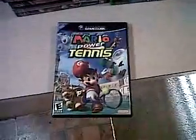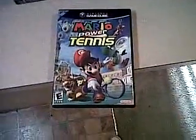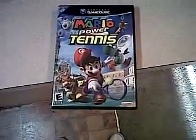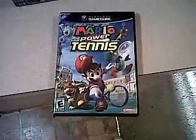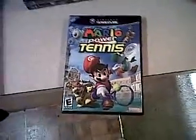Next one I got here is Mario Power Tennis for the Nintendo GameCube. Extremely fun game, and this one completes my Mario sports games on the GameCube. Also comes complete. That's it for the GameCube.